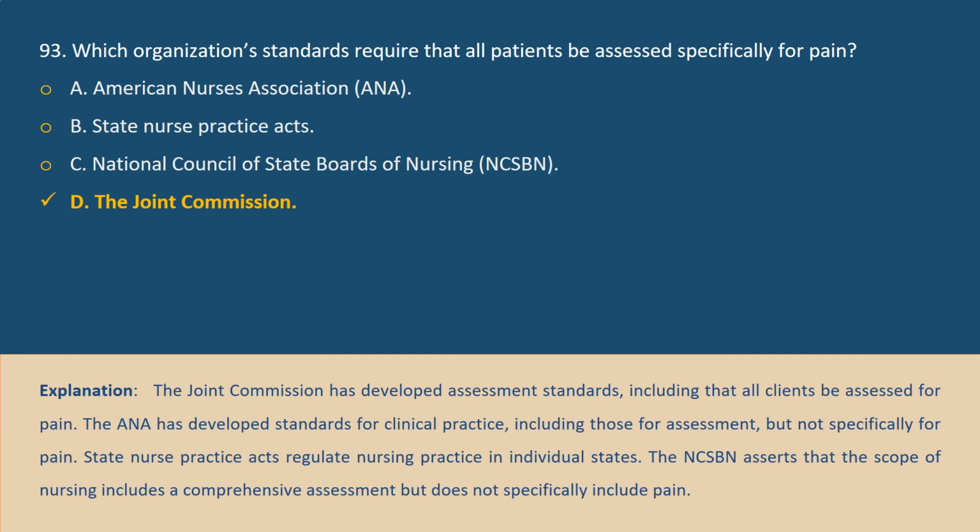Answer D. Explanation. The Joint Commission has developed assessment standards, including that all clients be assessed for pain. The ANA has developed standards for clinical practice, including those for assessment, but not specifically for pain. State Nurse Practice Acts regulate nursing practice in individual states. The NCSBN asserts that the scope of nursing includes a comprehensive assessment, but does not specifically include pain.